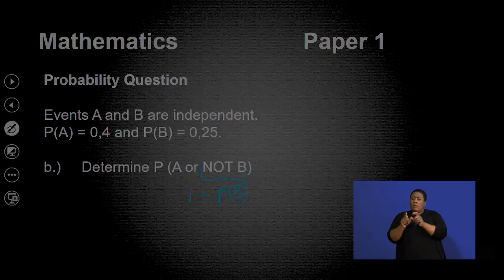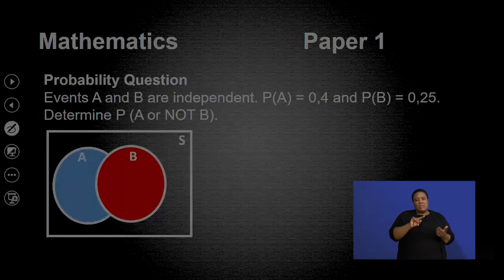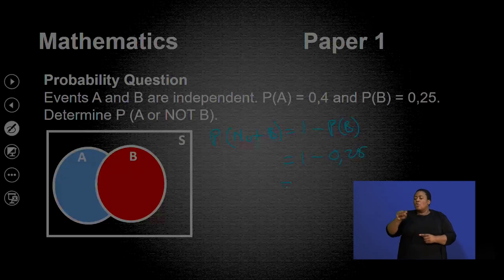Because the total probability is 1. Therefore, let me just go to the next slide and show you here. All right, so this is what I have. The probability of not B, which is the first thing that we need to find, will be equal to 1 minus the probability of B, and this is 1 minus 0.25, and this will actually be 0.75. And then the probability of A is already given to us.